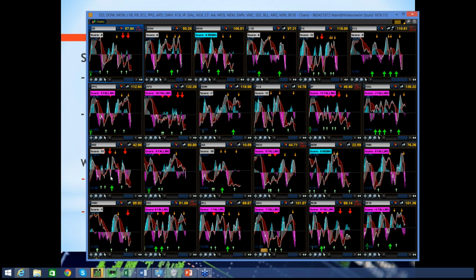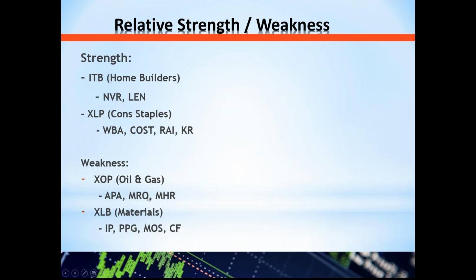All right, so that's basically how I'm doing it. And then what I'm looking for is if I see any unusual option activity in PPG, MOS, I already know that these are the weakest technically. And same thing with XOP. So if I'm seeing unusual option activity in XLB or XOP, I'm most likely going to go along with it, and vice versa in the strong names.